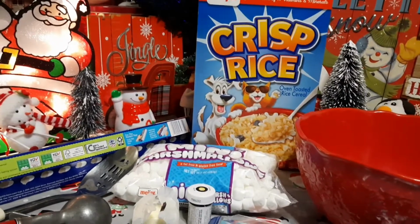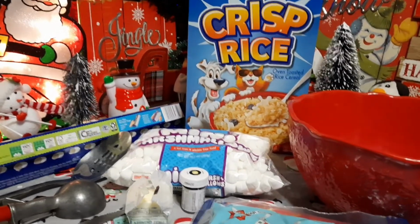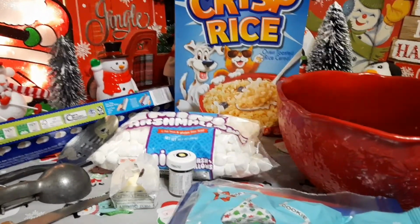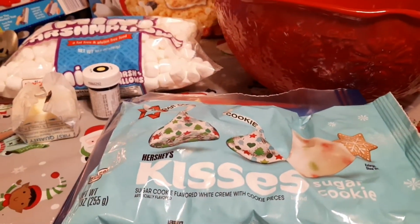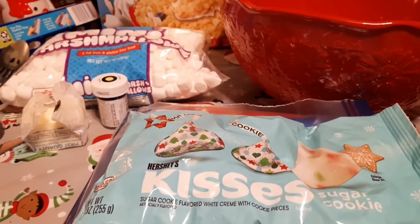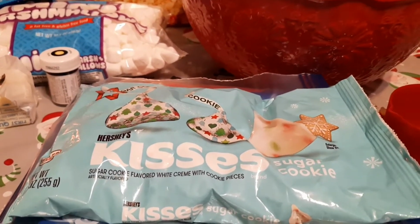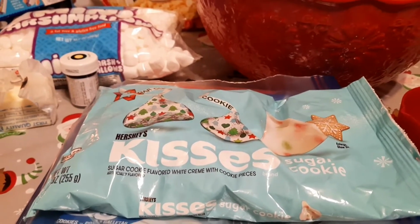Because once you get everything into the marshmallow mixture and you start stirring, it's going to get a little hard. And you're going to have to really use that elbow to get that stuff going. And also on the inside of ours, just because we don't think everybody's completely naughty. Everybody has good moments through the year, we think. We're putting a sugar cookie kiss on the inside of ours. So when they're eating it, they get a little something special.